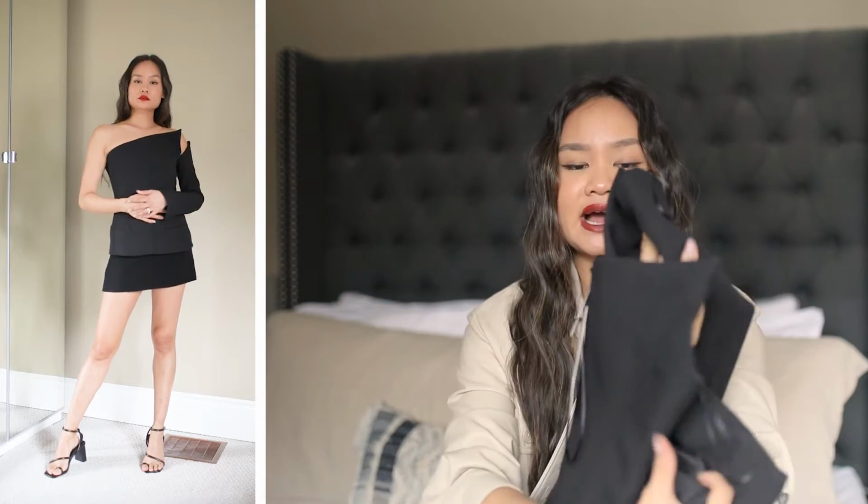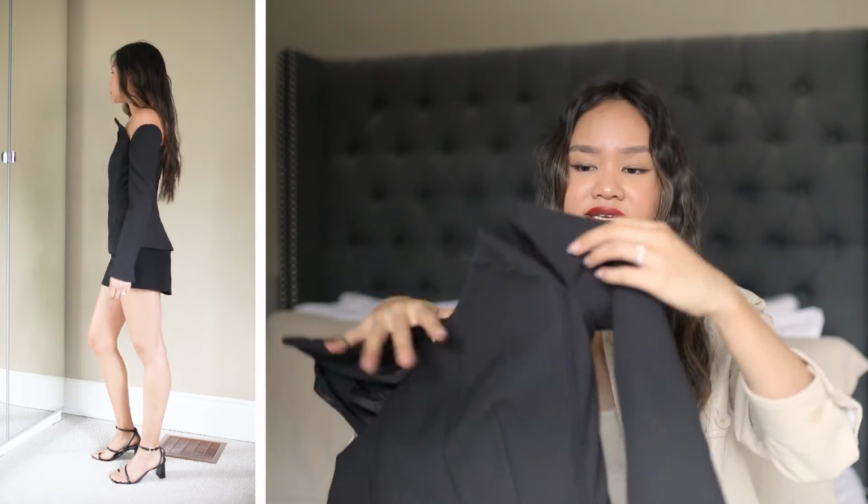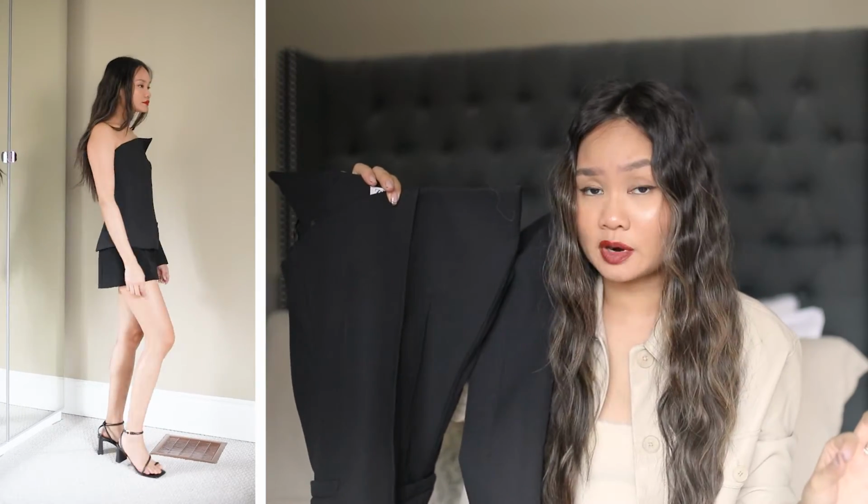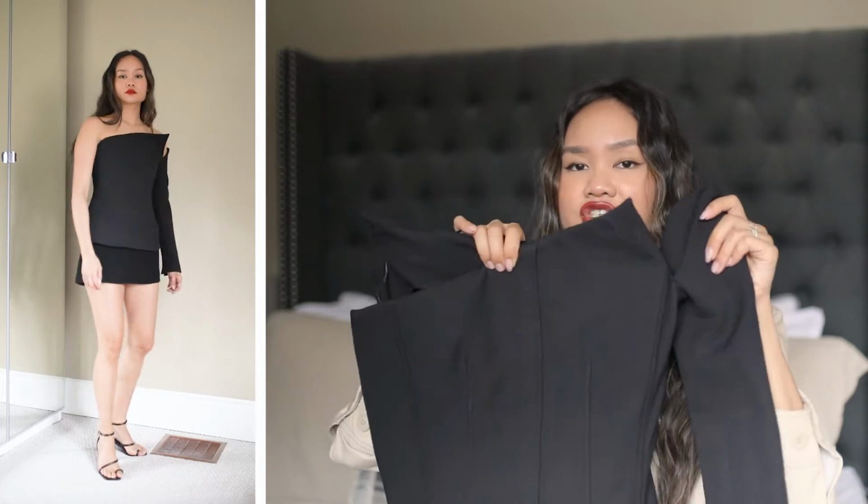I think this is the front. So it has those triangle flaps, and it has this one sleeve, which I thought was so unique. It fits very beautifully. Great for winter holiday party events if you need to go to one. And I just think it's so beautifully tailored.